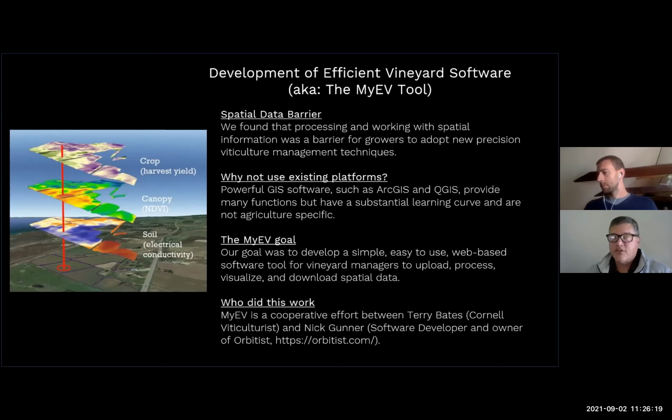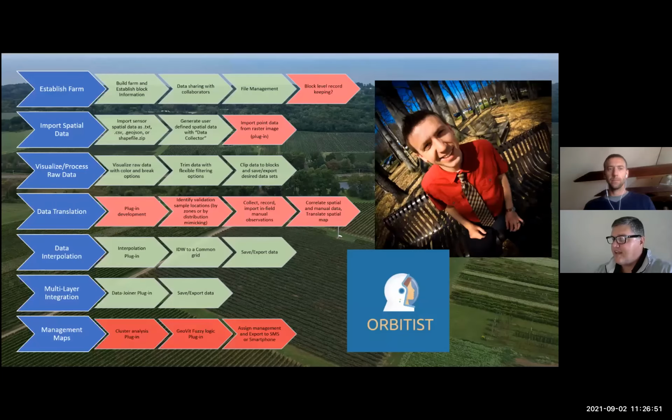And I'm like, man, growers are going to have a really hard time learning this software. I mean, something like ArcGIS is the top of the line software. It has lots of features, lots of functions, and it can be not as easy to use. And it's also not agricultural specific. So we needed something that would pare down the activities we wanted to do and make the workflow easier for growers so that they could approach spatial data as well. So we started developing the MyEV tool.